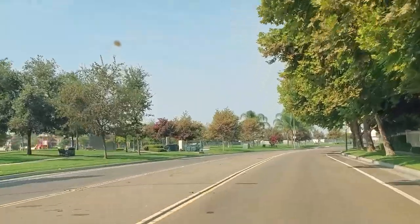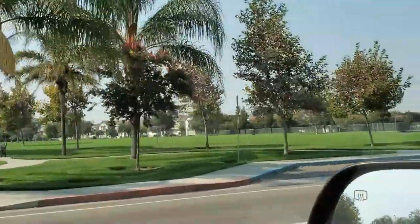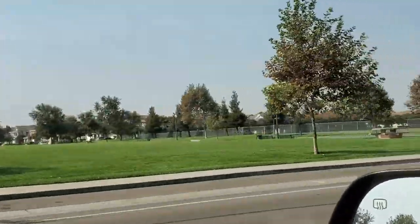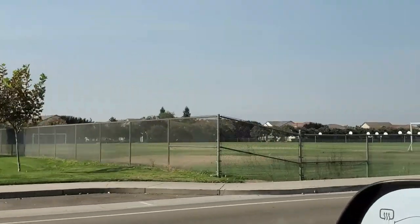Spanos Park is part of the Lodi Unified School District and has schools within walking distance for all grade levels. There are also a number of great parks, each with a walking trail to ensure plenty of space for kiddos to expend some energy.